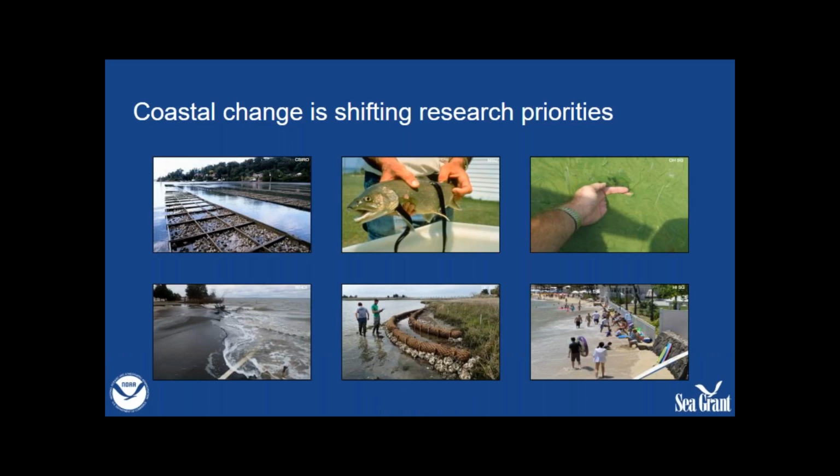So our coastal landscapes are changing. We're seeing increased storm frequency and intensity, and this in combination with sea level rise is leading to devastation of our coastal communities. We also have increased ocean acidification, invasive species, as well as increased harmful algal blooms that are affecting our food supply and our human health, and then the communities that rely on these resources.